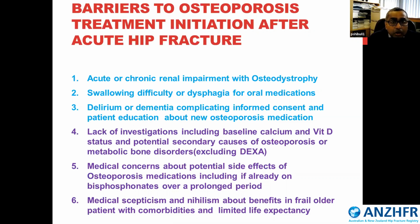Delirium on dementia, complicating informed consent and patient education about new osteoporosis medication is also not uncommon and can often be a barrier. And then there are what we call the medical professional related issues, namely the lack of investigations, including baseline calcium and vitamin D status and potential secondary causes of osteoporosis or metabolic bone disorders. This does not exclude the DEXA. Medical concerns about potential side effects of osteoporosis medications, especially if they've already been on bisphosphonates over a prolonged period. Medical skepticism and nihilism about the benefits in frail older patients with comorbidities and limited life expectancy.